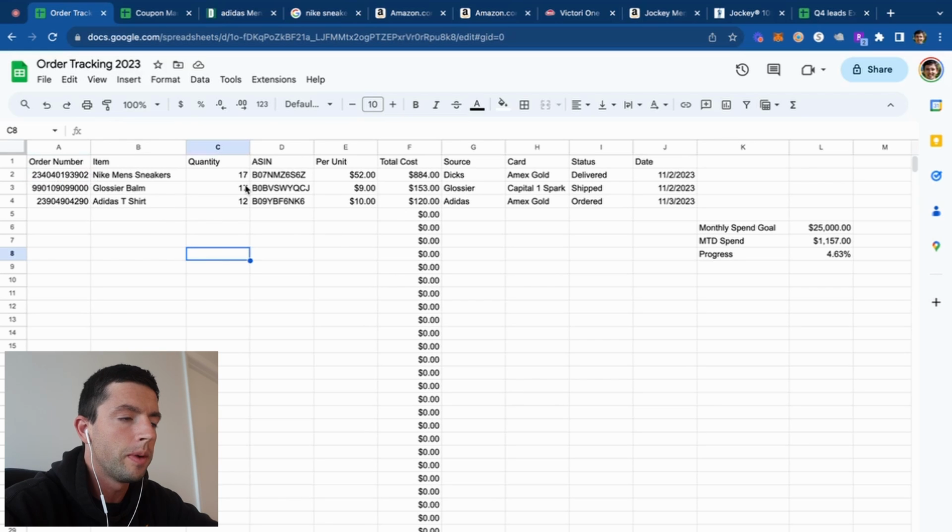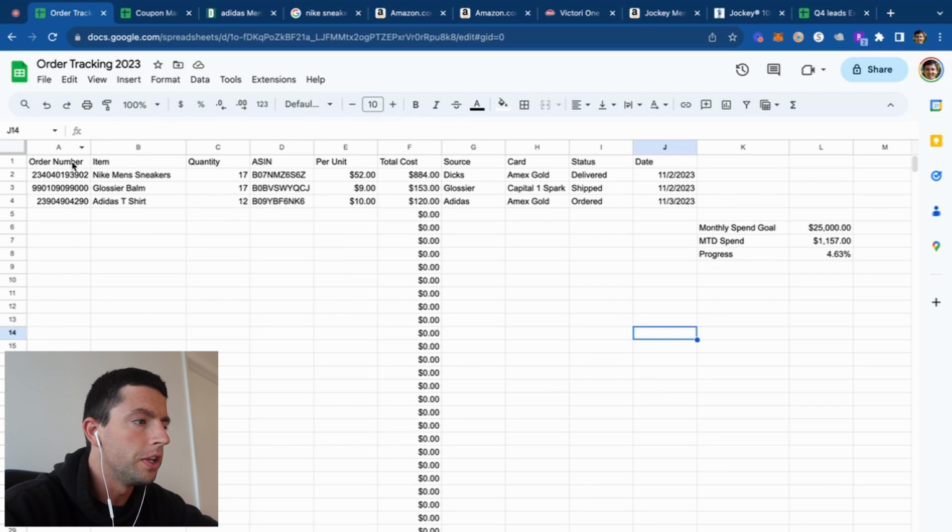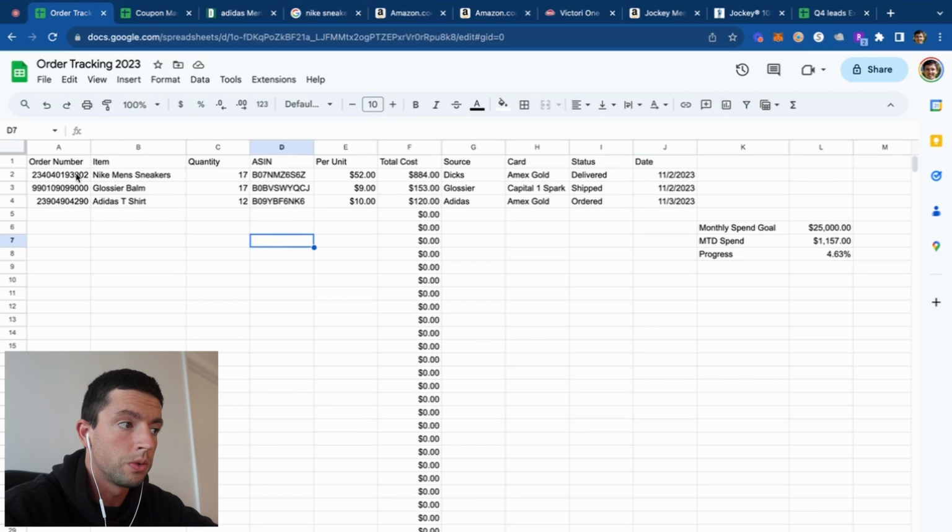So this is how I like to do my spreadsheets. You can feel free to copy yours. Big thing is having the monthly spend goal progress going. And if you're unfamiliar with basic functions within Google Sheets, I would highly recommend watching some YouTube videos on it. But you just need to track your order number, which is the big thing. So if you get any complaints, and the corresponding ASINs, because if you do get any complaints, you need to be able to access those order numbers really easily so you can download them as a PDF and submit them to Amazon.